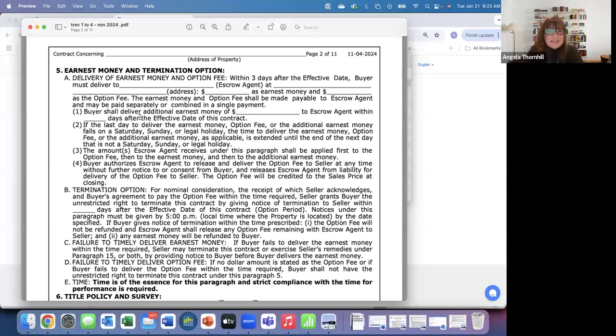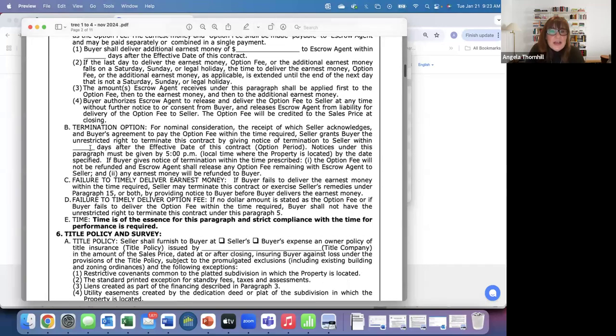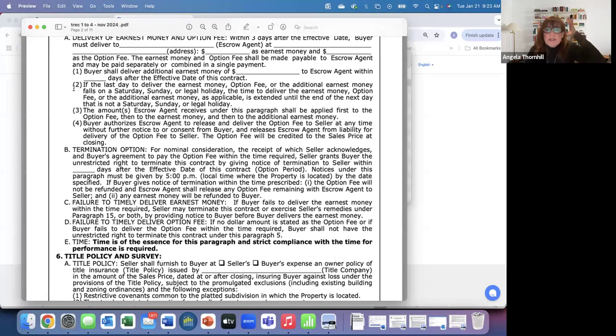Now, the one exception is, as it says on number 2, if the last day to deliver the earnest money, option fee, or additional earnest money falls on a Saturday, Sunday, or legal holiday, the time to deliver is extended to the end of the next day that is not a Saturday, Sunday, or legal holiday. So if you execute a contract on a Thursday, day 1 is Friday, then Saturday, Sunday. So it would be due on Monday, because that is the next business day.